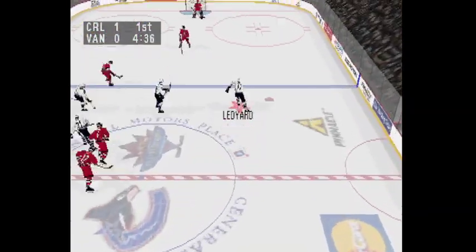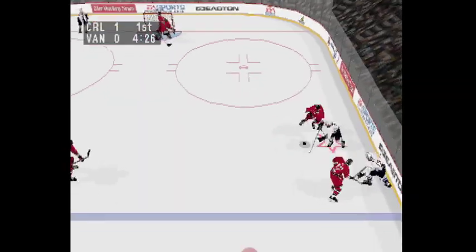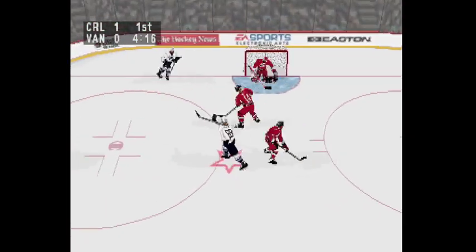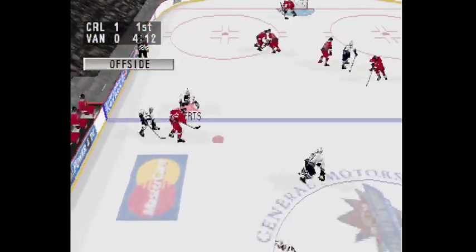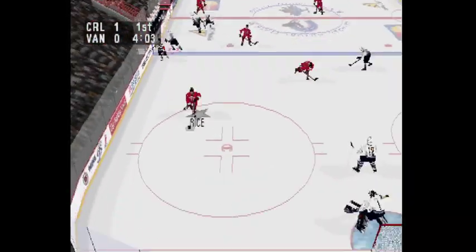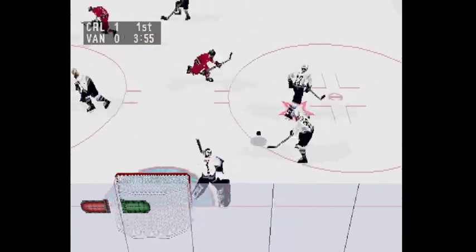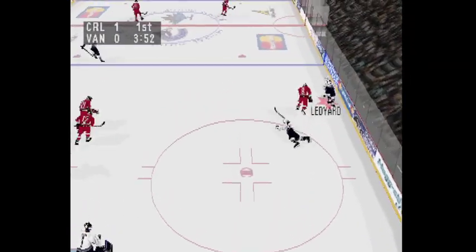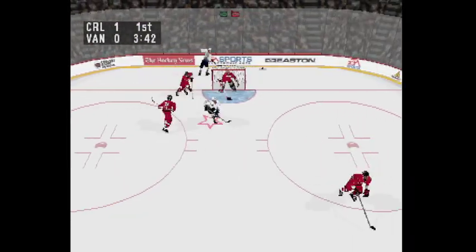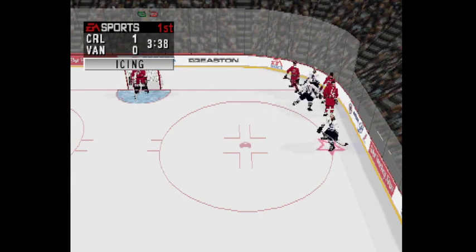Bahanas wins the draw cleanly. Ledyard starts out of his own zone. Saved by Burke. McGillney gets hit. Brown to Roberts. Burke saves. Intercepted. Great save. Haller moves the puck. McGillney shoves Rice. He passes to Sanderson. McLean, short pass. Ledyard misses the pass. Canucks 0, the Carolina Hurricanes 1. That's icing against the Vancouver Canucks.